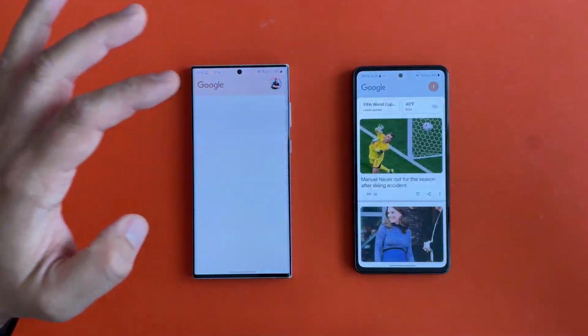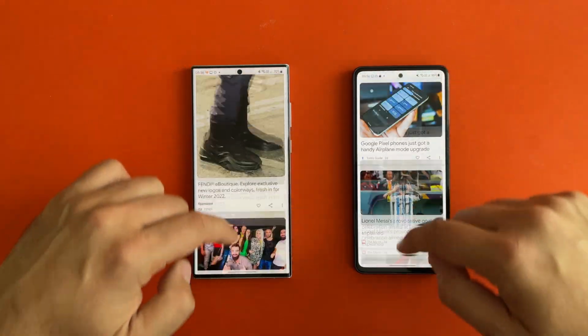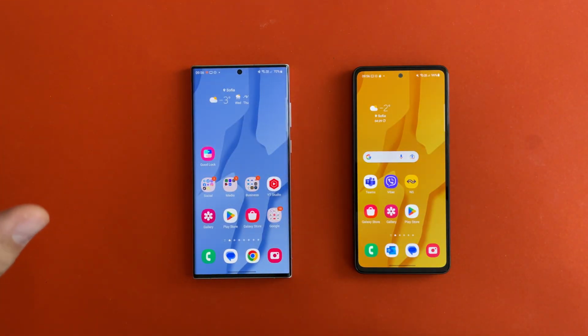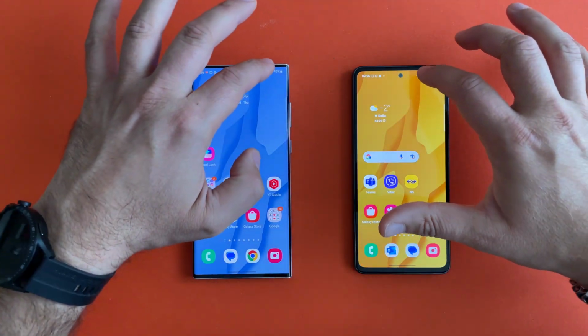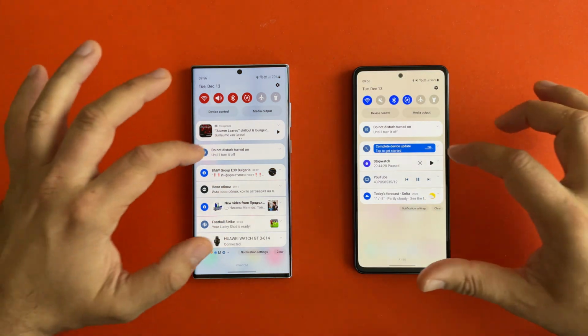Now let's go to the left. All right, here we have the Google Discover. Works all fine on both phones. All right, and now one swipe up will get us back on the home screen. One swipe down will get us the notifications, guys, and as you can just see, it's absolutely the same.